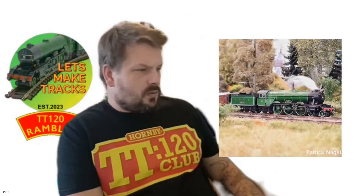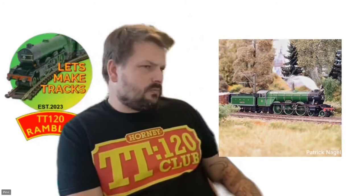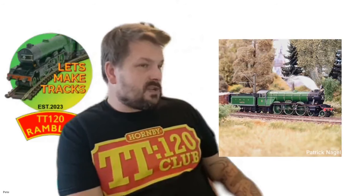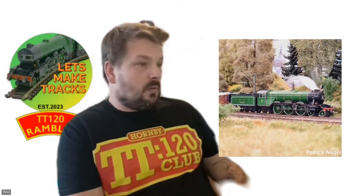So in this post, they've also featured some layout photos. Who we got here? This one's from Patrick Nigel. I apologize if I'm butchering your name, but I have seen this one featured on Hornby's Facebook page before, and the rest of his photos are pretty spectacular and well worth a look.